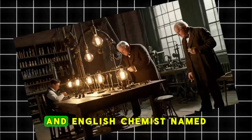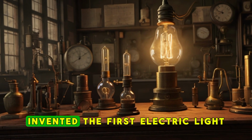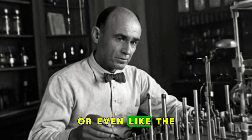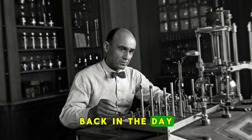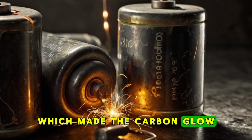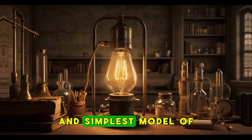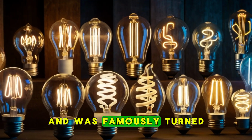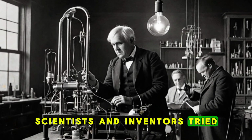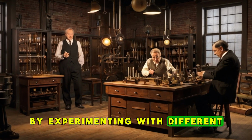Well, about 200 years ago, back in 1802, an English chemist named Humphrey Davy invented the first electric light. This light looked nothing like the one we have today, or even like the old Edison bulb we used back in the day. This was merely a battery connected to a piece of carbon which made the carbon glow. This is known to be the earliest and simplest model of the light bulb and was famously termed the electric arc lamp.